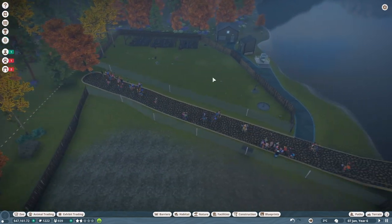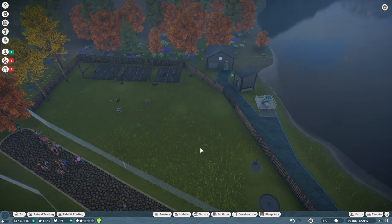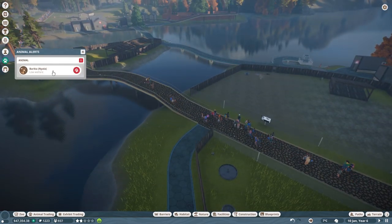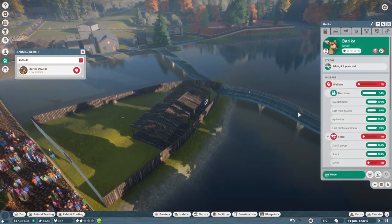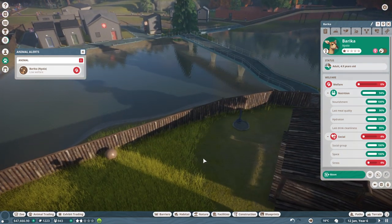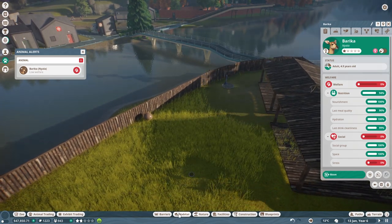Yeah, the snow's going away now. But if the snow comes back, at least they'll be a bit happier because they'll have the right temperature. Okay, how are we doing now? Low welfare on one of the Nyala. They're stressed and trying to hide. Okay. What I think I need to put in here is some plants that are good for hiding.